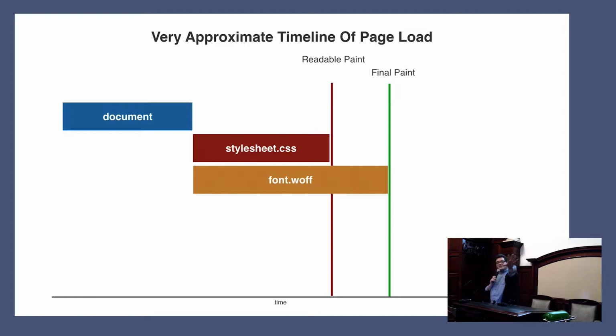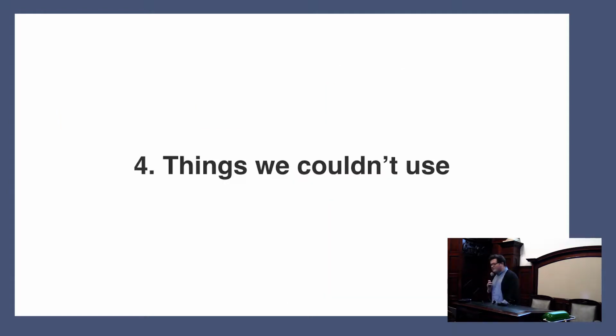But if you're implementing a font, the best thing that you can do, if you're working in a small company where you only have one website and you know what you need, is use all of the things that we couldn't use, please. Because we looked into all of these and we couldn't.